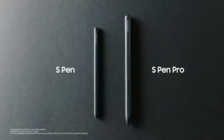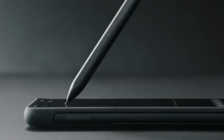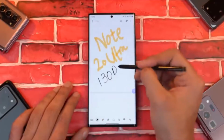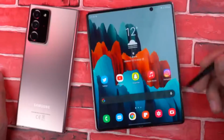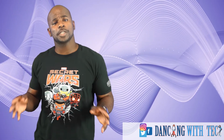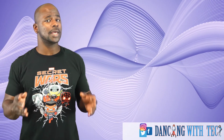The S Pen Pro specs are available, and this is Samsung's most advanced S Pen, and it can be used with the Z Fold 3 along with the other supported devices, including the Galaxy Note series, S21 Ultra, and the Note 10 series. It may even work with the Note 9, but don't hold your breath. Now, it charges by USB-C, and it can be attached magnetically with a few cases on the back of the phone. The pricing could cost £70 in the UK.